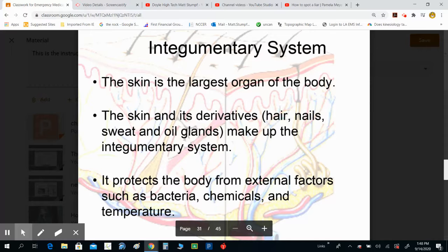The skin keeps the bad stuff out and it keeps the good stuff in. It keeps water in, it keeps water out. It does everything that we need to act as a protective barrier, and it's a really pretty amazing organ when you think about it. The skin and its derivatives, your hair, your nails, your sweat, and your oil glands, make up the integumentary system. Everything that's embedded in the skin is part of the integumentary system. It protects the body from external factors such as bacteria, chemicals, and temperature. It protects the outside stuff that shouldn't get in from getting in.